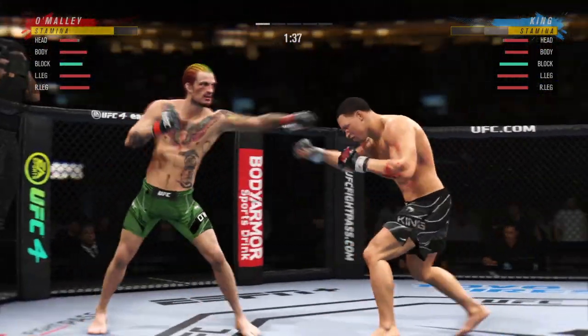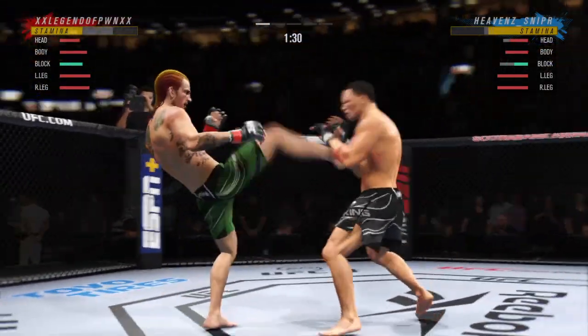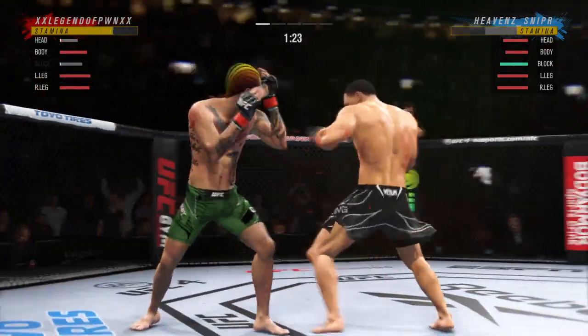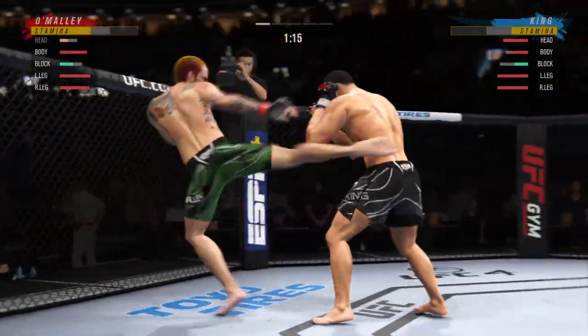It is like a piston. It goes in and out, and before his opponent can even realize what hit him, he's already hitting him with another one. Right. I love, love watching this man fight. That one appeared to stun him. He's in trouble. He's hurt bad.